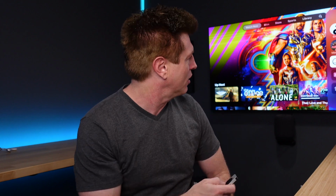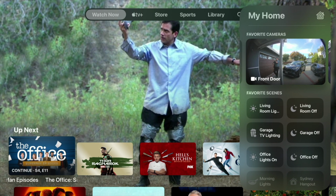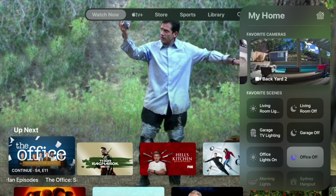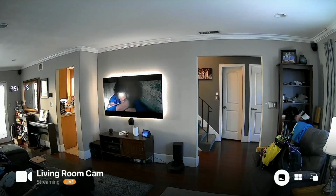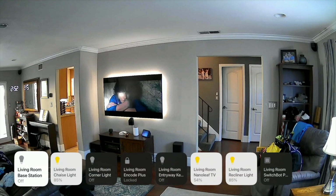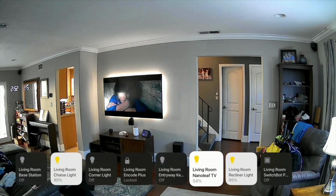What's cool is you can access your cameras, your favorite scenes, and some of your devices right from the Apple TV's home screen. You just hold down on this little TV looking button, brings up the control panel. You select the little home app, and that's going to show you your cameras on the top. And then if you select a camera, and you click that little icon, you could see all the devices that are in the room. And you can actually control those devices right from here and turn them on and off. So super convenient to do.